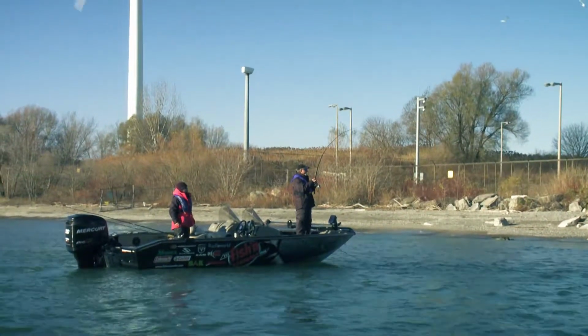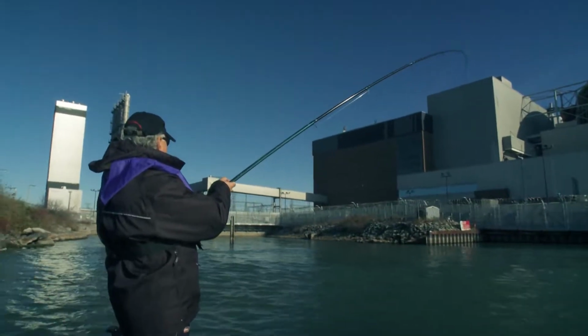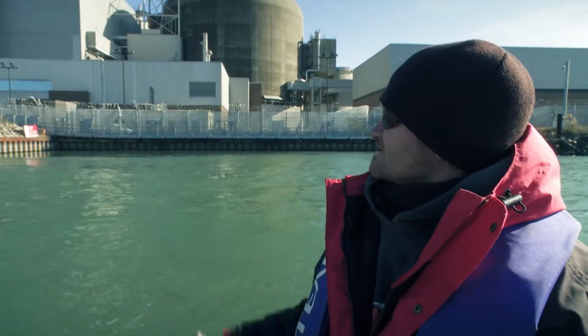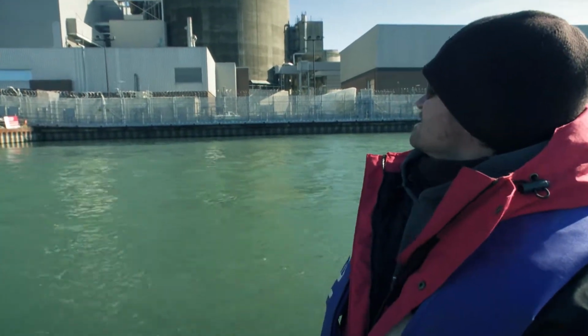Got one? Yeah, boy. He's going upriver. That's nice when they do that, isn't it? I love it. You gotta love these rods, though. Look at this rod work. Oh man, look at this rod work. Yeah, I mean, all that rod is taking the shock, right? That's why you can use that lighter line, 8 pound, 6 pound, whatever you're using. So it makes a huge difference.